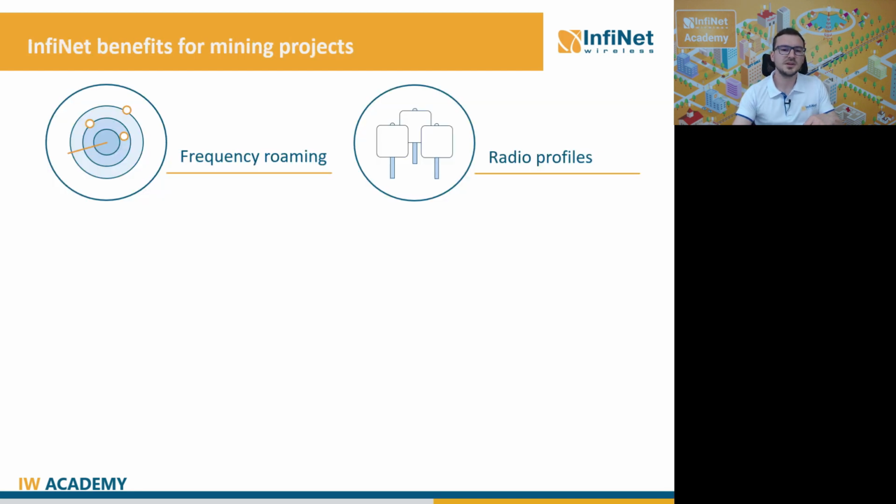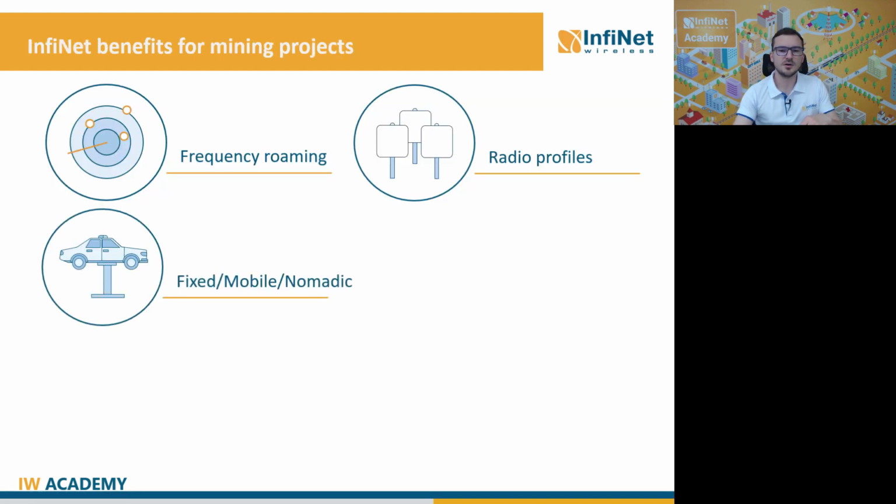The next major benefit is the option for fixed, nomadic and mobile modes, which influence the time interval for the Mint cost updates in the Mint network. This interval is 3 seconds in the fixed mode, 1.5 seconds in nomadic mode, and only 1 second in mobile mode, which allows for a much quicker response to rapid changes that take place in the network.